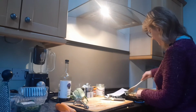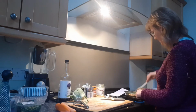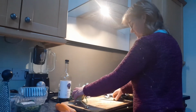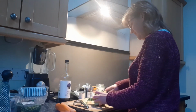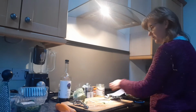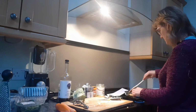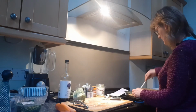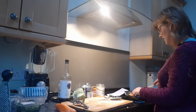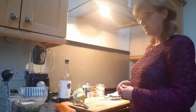Okay. Oops. You may want to add some more. It really depends on for how many people you're cooking. If you only cook for one person, you don't want to put too much cabbage in. You could leave it now as it is and just add some pepper and some salt. But I like to add some more vegetables.